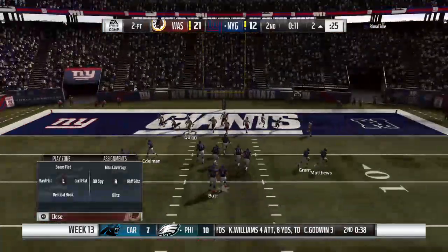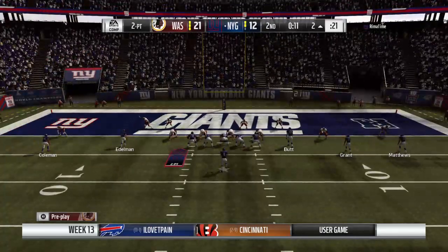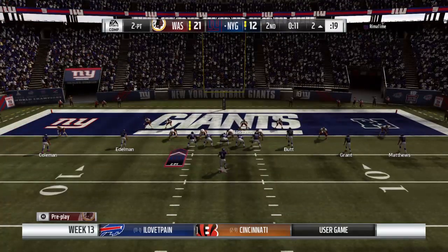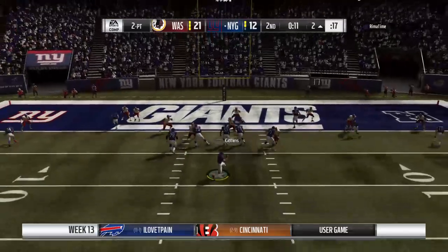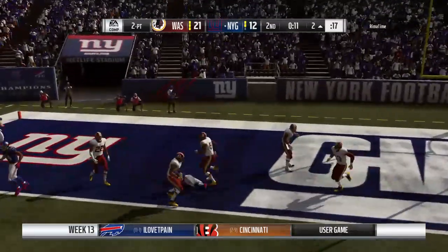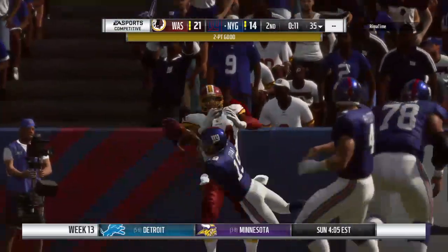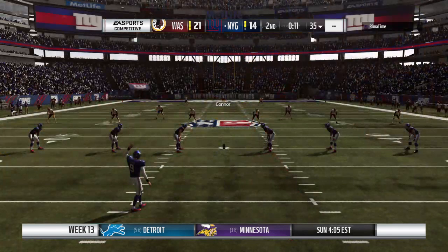And now they'll empty the backfield here as they elect to go for 2. They'll throw again, Prescott. And this is going to be caught, so they do get it. And the 2 points, now they're back down to a 1-score deficit.